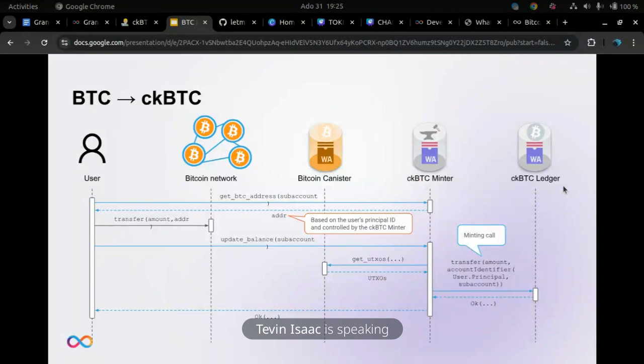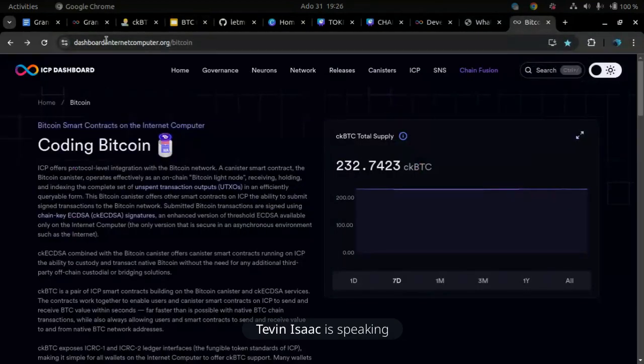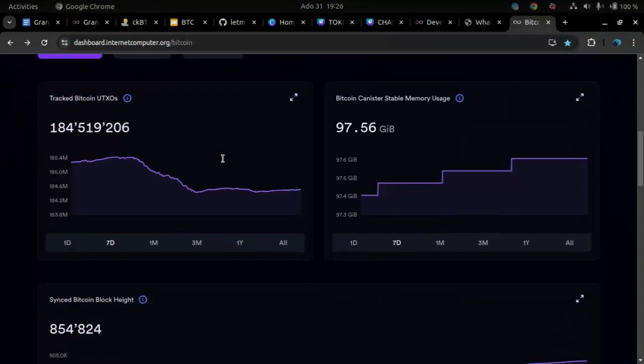So you can see that I could send ckBTC, or swap ckBTC, for example from ICPSwap or from my particular wallet, and if I'm sending my ckBTC to a different account, then I see the gas fees are cheaper. So ckBTC is really huge. As I said, there's the Bitcoin network and the Bitcoin canister, a canister smart contract, and then there's what is called a minter and a ledger.